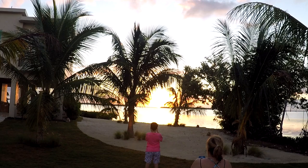So we decided to take a road trip down to the Keys this Friday because there's no school today. So today is a road trip down to Marathon to Sombrero Beach. We've stopped off to catch the sunrise here at one of the first Keys, and it's absolutely beautiful.